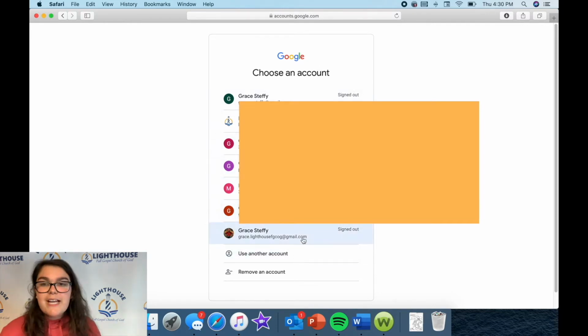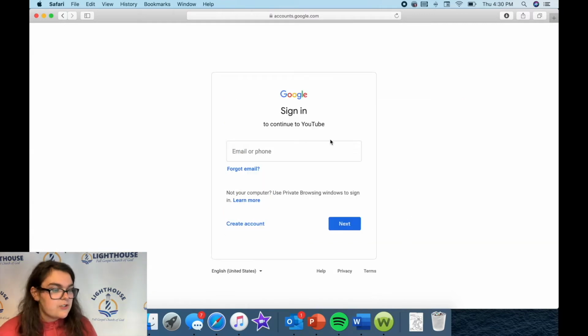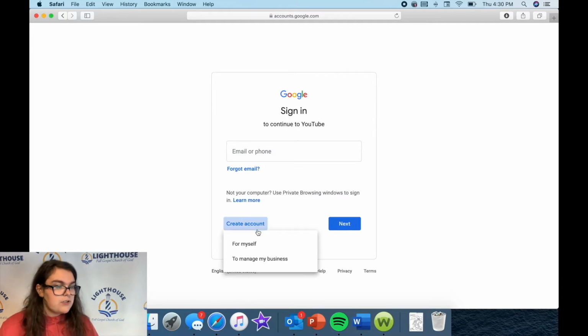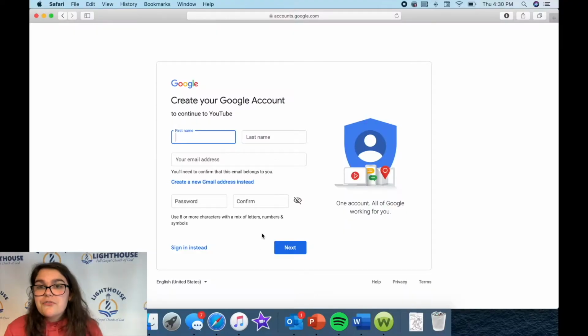If this page opens up for you and none of the accounts that pop up are the account that you want to use for your YouTube, then go all the way to the bottom and click use another account. This will direct you to a different sign-in page. Here you can sign into your desired Google account. If you do not have a Google account, in the bottom left corner, click create account and then click for myself. Follow the directions on your screen to create your own free Google account.